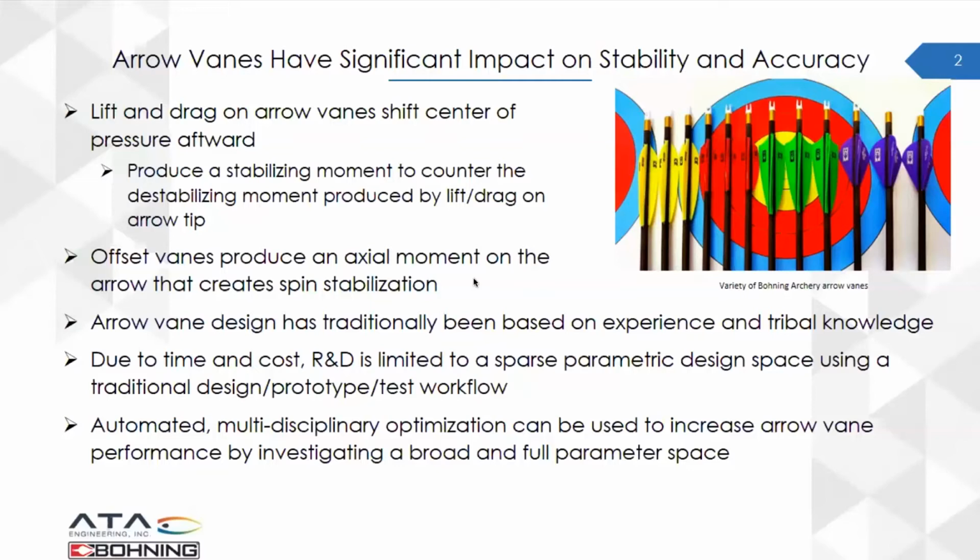Arrow vane design, and I guess arrow design in general, has traditionally been based on experience and tribal knowledge, which has done very well for thousands of years, I guess. But due to time and cost, R&D is limited to a sparse parametric design space using the traditional design, prototype, test workflow. So what we've done is used HEEDS to perform an automated multidisciplinary optimization to increase arrow vane performance by investigating a broad and full parameter space.